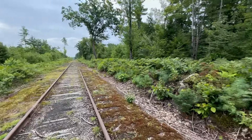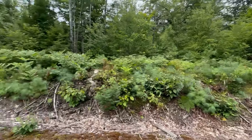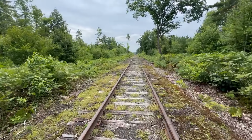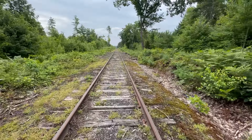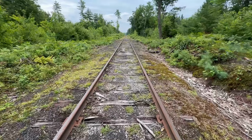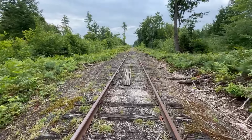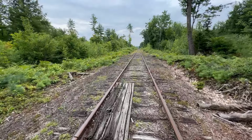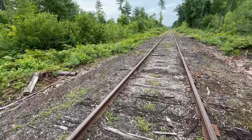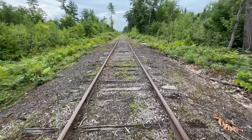Well, I gotta tell you, it's a pretty awesome feeling to be on a railroad like this. Out in the middle of nowhere. No one around, as far as I know. It's just a crazy feeling, because sometimes, crazy as it sounds, I can hear it, or I can see it. You can almost see the old railroad coming through here. The old locomotives. Just, yeah, something about it.